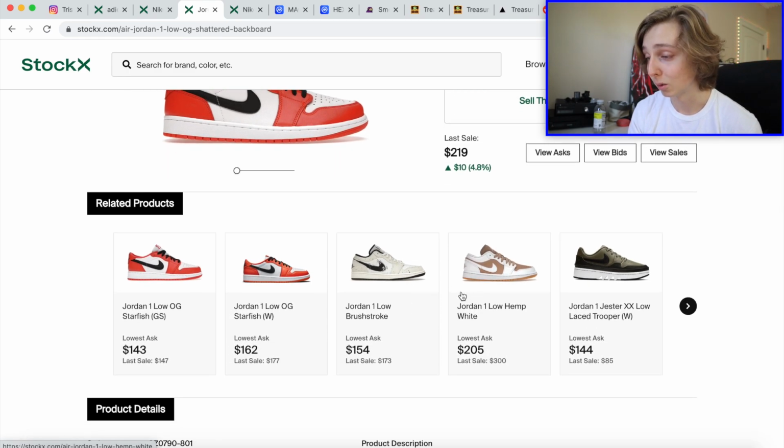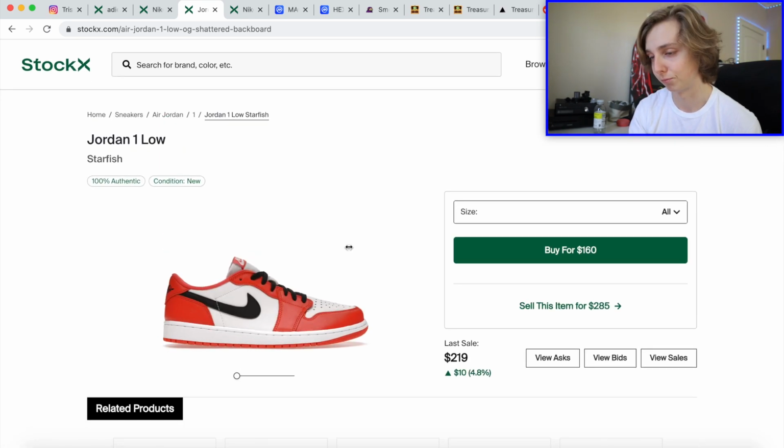This looks like the Reverse Mocha's coming up. This is definitely going to rise, but yeah, that's off topic. Just focus on this one. They've been calling these ones the shattered backboard lows.